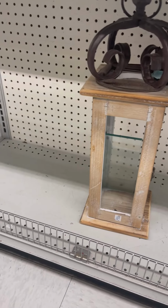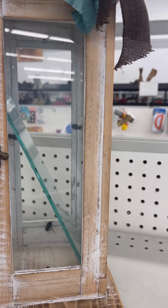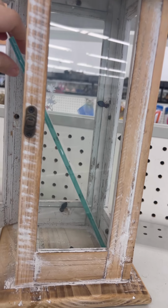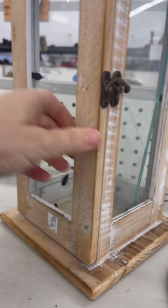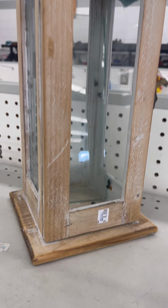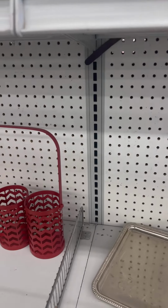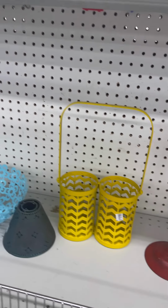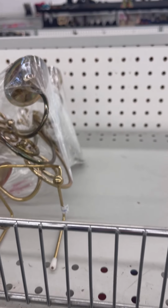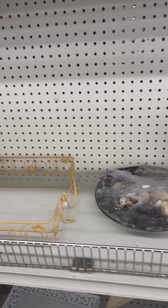And then I came across this little lantern. And the glass was out of two of the doors, but it was tucked inside and it wasn't broken. I think it was either $5 or $8, and I just thought that was really cute. And then there was this piece of silver that was really pretty, this little basket. And here is a couple of brass candle holders that hang on the wall.